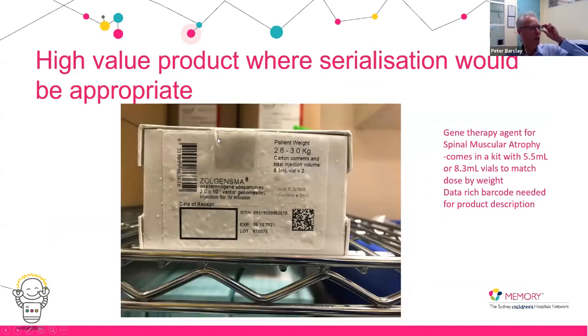And I just wanted to mention too, I've been hearing Richard and Michael talking about serialisation. I've just shown a picture of a product that we've just started to use, and it's by far the most expensive product that we've ever purchased. At the moment, I'm taking a photo of this and sending it to the quality department of Novartis for them to release. But in reality, we need a system like serialisation, where at some point I scan this barcode and I get proof that this is a legitimate product.